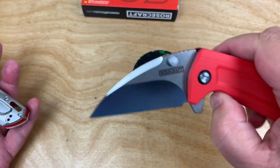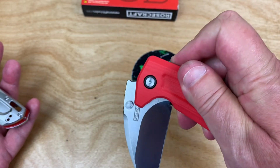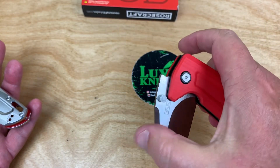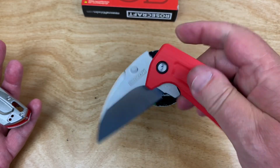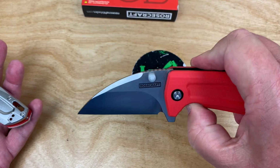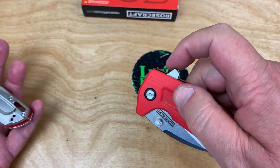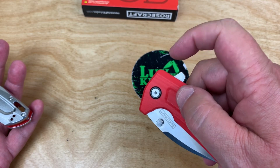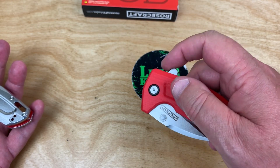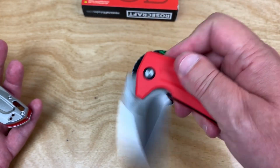The fact that the flipper tab is canted backwards, you can't just push it out. You've got to get a little bit aggressive to flip it open. It would have been better had this been straight up or maybe canted forward, where you got a little bit more runway to get the plane off the ground.